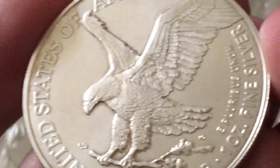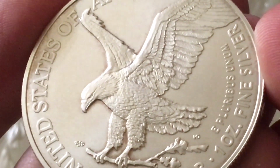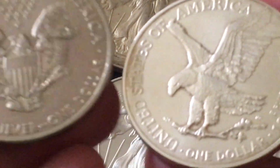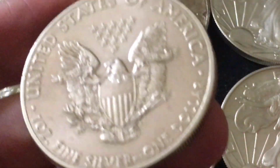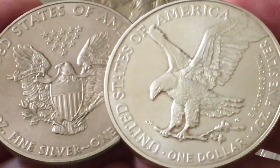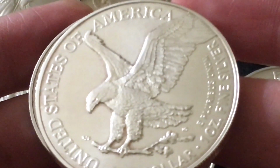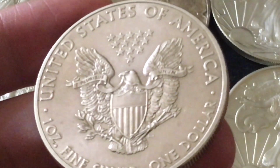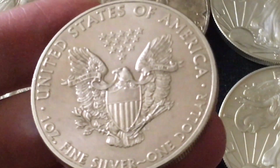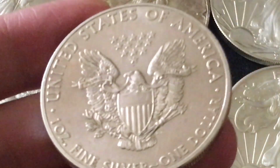I don't plan on getting any more. I have no desire to, even if the premiums came down, because between the two, the premiums are still higher on these right here. I don't know if there's a weaker demand for the Type 2s, or if these are just carrying a higher premium simply because they're no longer being minted. I'm not exactly sure.